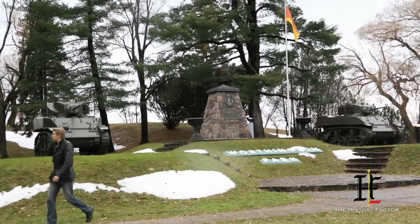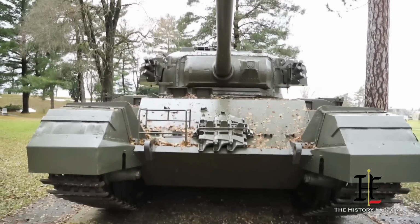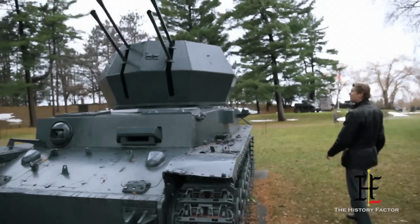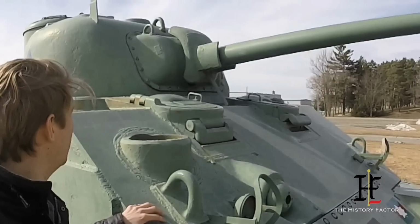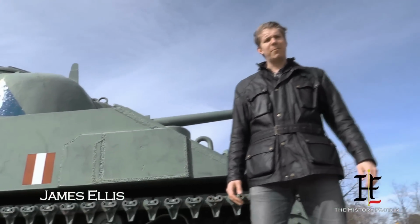The Base Borden Military Museum in Ontario is home to one of the largest collections of tanks and armoured vehicles in Canada. This M4 Sherman on display in the museum's Memorial Park is one of the most iconic tanks of the Second World War. Used extensively by Canadian soldiers in their campaigns against Nazi Germany, it was the armoured workhorse of the Western Allied armies.